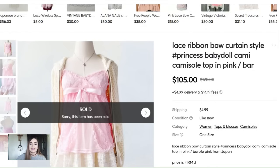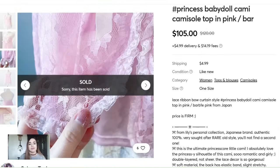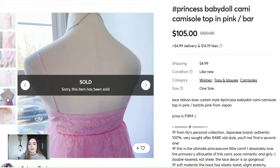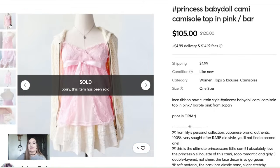And then the next aesthetic is bows. And this goes really along with that feminine look of lace and ruffles. This one has pretty much all of those things that we've talked about. And this one sold for $105. It does say that it's a Japanese brand. This is the material tag. So you can see it's not probably a tag that you may come across, and it's not a tag that would give the impression of a really nice brand. But that one sold for $105 because of the look.